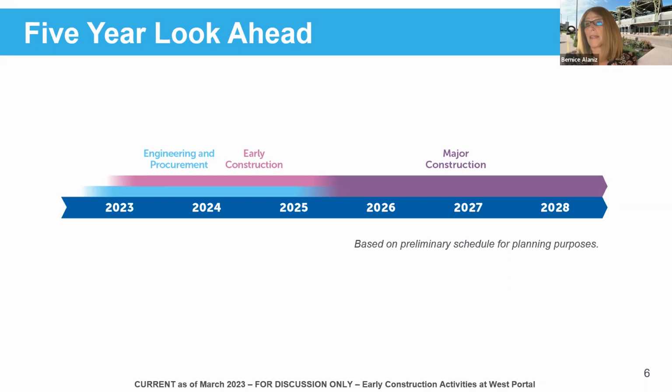Procurement is like the technical term for awarding the various contracts to finish the engineering and design of the project and to also start the construction activities. We have 4 major contracts planned for this project. We've awarded one of those last May, and that's for the tunnel and track work. And that will be the contract that is delivering all of the near-term activities that we have related to early construction work. We plan on major construction sometime around the late 2025 timeframe and going through 2028 and possibly beyond.